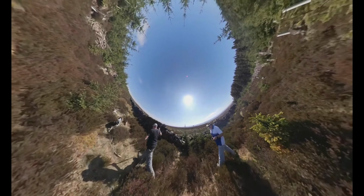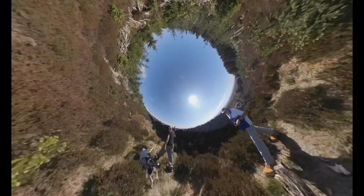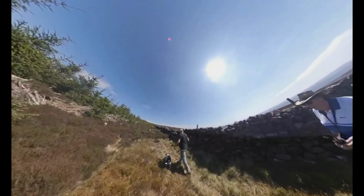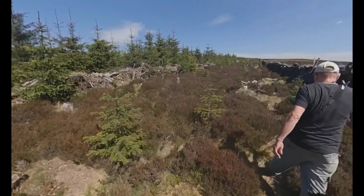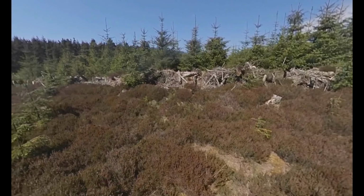These heather moorlands are absolutely fantastic to look at in any perspective, including this one, which I find quite amusing. And Douglas is pounding away relentlessly as I start to get a little bit left behind.